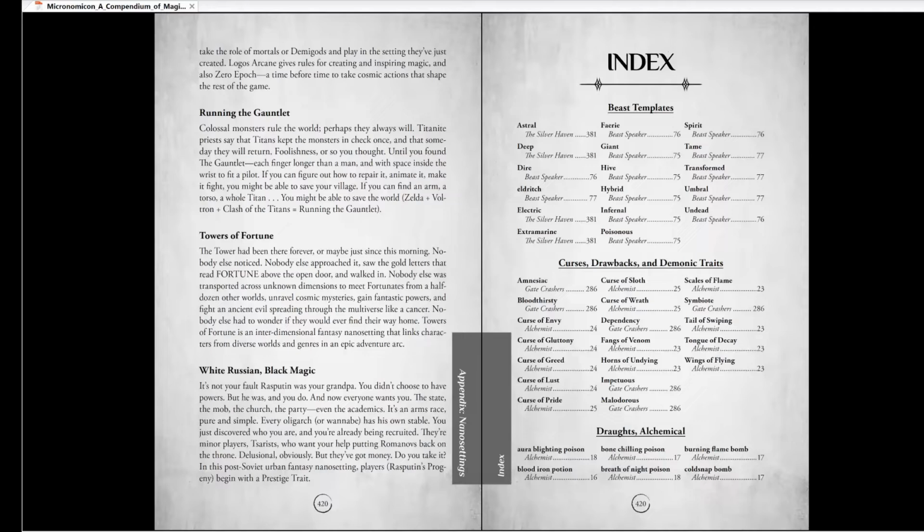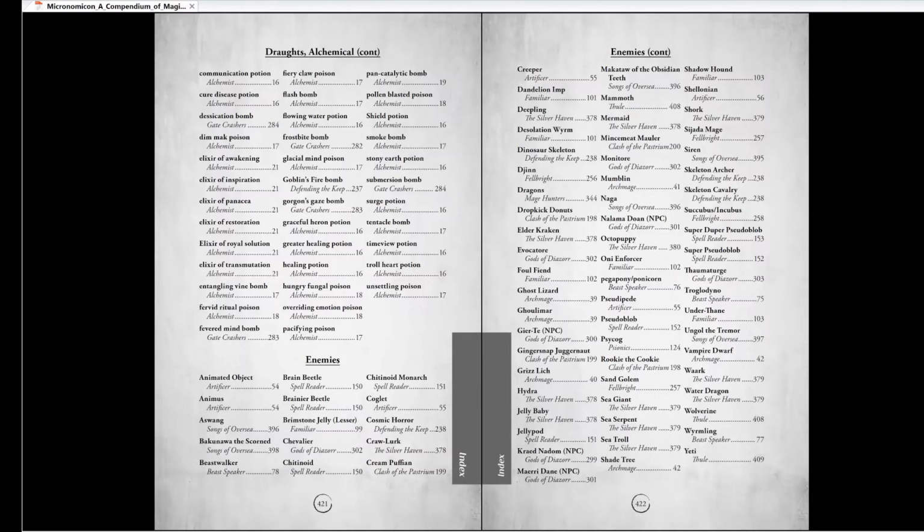So even though the beast templates section here in the index is pulling from pages that are in the settings and in the traits themselves, that is all the content in the book that relates to beast templates. And then there's curses, drawbacks, and demonic traits. Then there's droughts and alchemical, and droughts and alchemical continued.